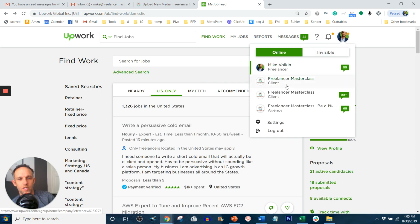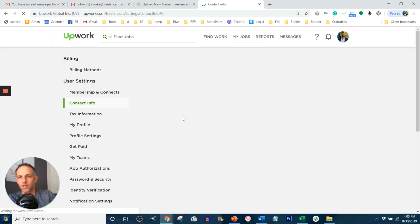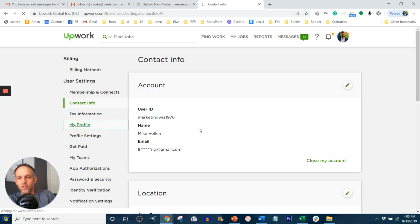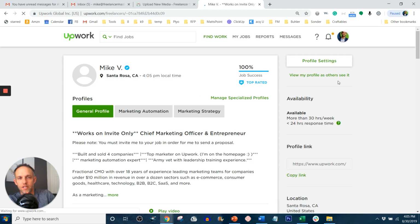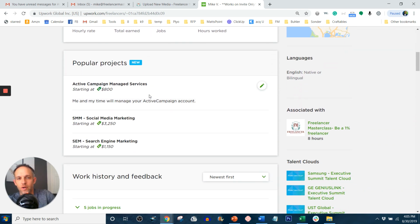Okay. So you want to click settings, and then it's always going to ask you to enter your password whenever you enter your settings. Now you're going to go to profile. Now you can always view the profile as others would see it right here, which is good. But the main thing is you want to make sure that your profile is 100% complete. Make sure everything is filled out.